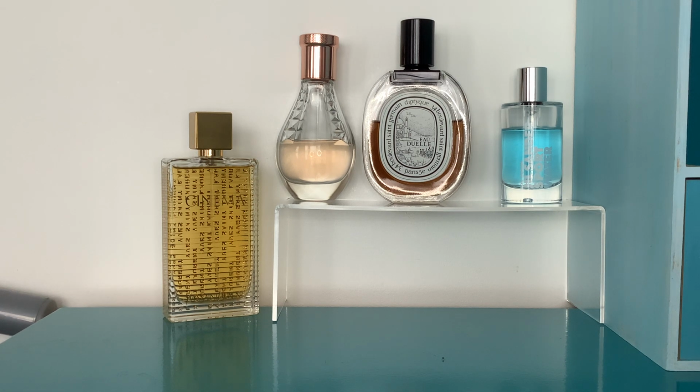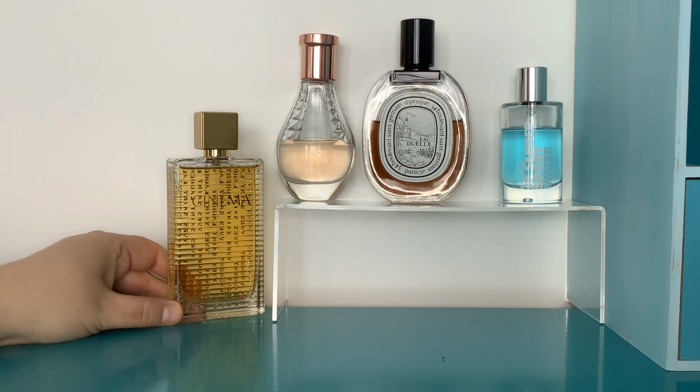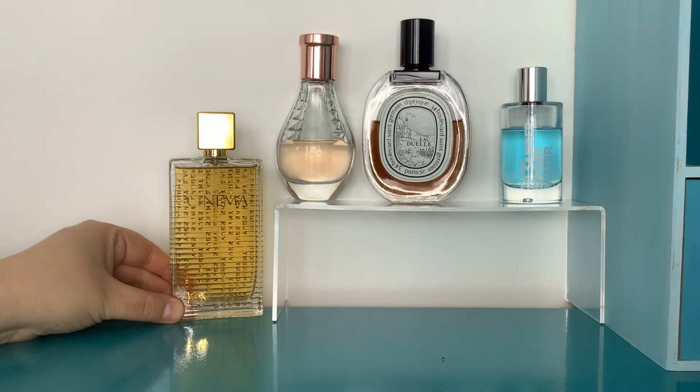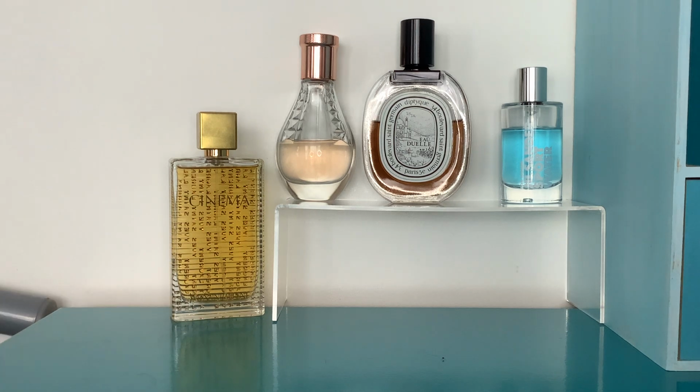I'll get back to you on the dupe of that, but Jimmy Choo Illicit is an absolutely delicious take on Cinema. I'm just going to try and get that so you can really, actually, I don't want to blind you, but yeah. Okay, it's such a busy bottle.